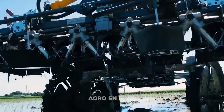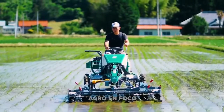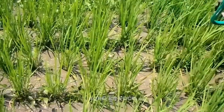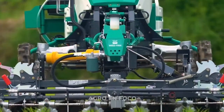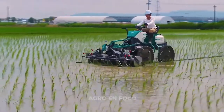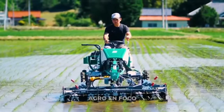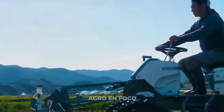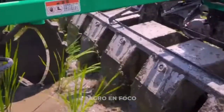A combination of four-wheel steering and traction ensures stable and efficient maneuvering, especially in flooded fields, reducing the likelihood of plant damage during turns. This machine automates the weeding process, reducing the need for intensive manual labor and allowing farmers to focus their efforts on other productive activities. Moreover, by reducing or eliminating the reliance on chemical herbicides, the Weedman supports more eco-friendly and sustainable farming practices. Another key advantage is the machine's efficiency, enabling larger areas to be weeded in less time, which can potentially increase rice field productivity.